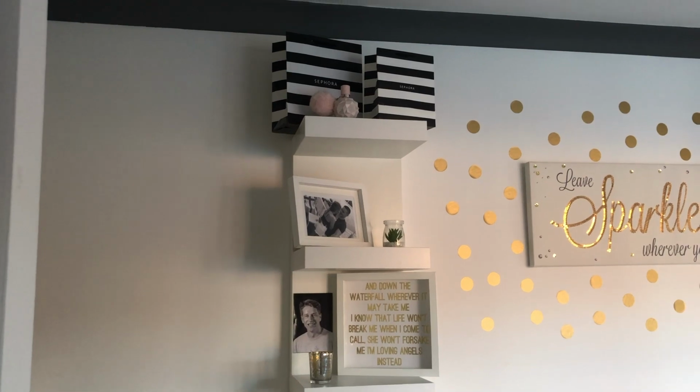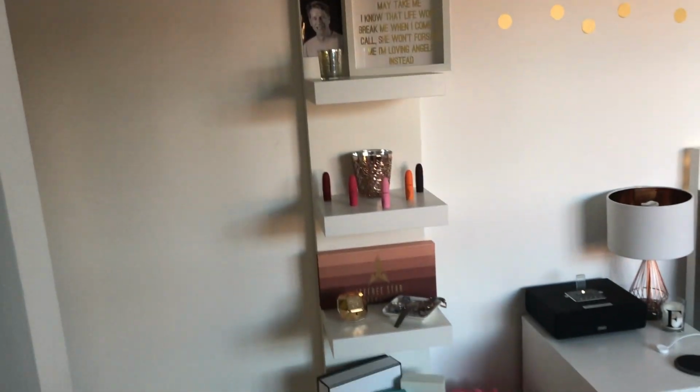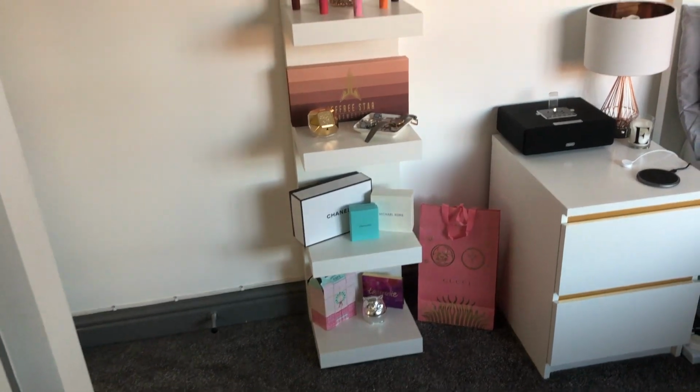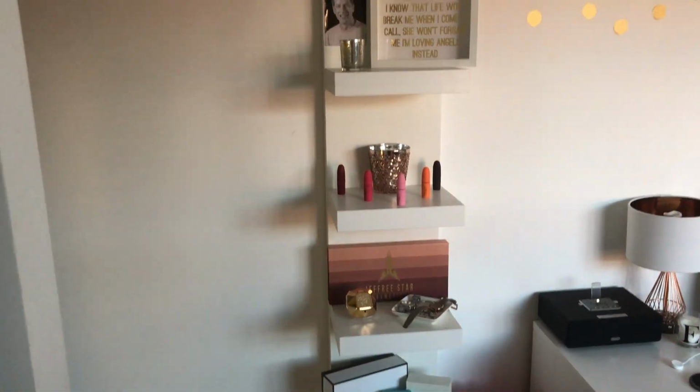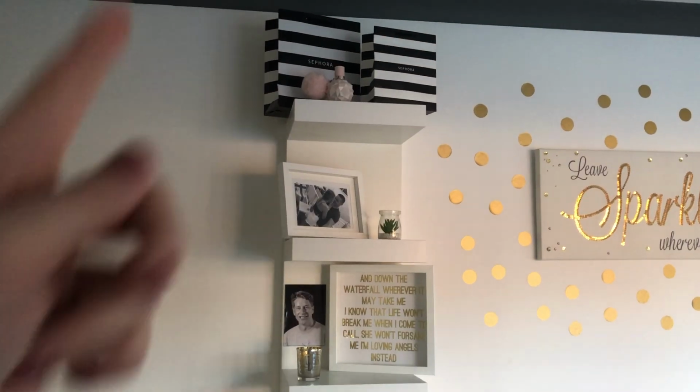So straight away when you first walk in, you can see this tall shelf, which is from IKEA. You've probably seen it a lot before, as most people do have this shelf. I think it's called the Lack shelf. So I just display a few things on there, as you can see.